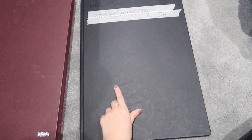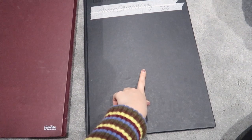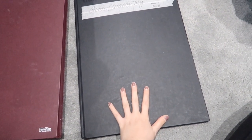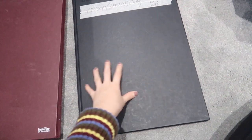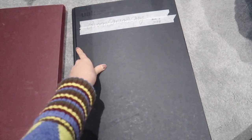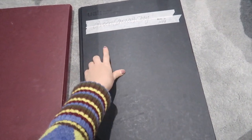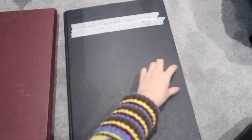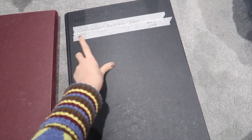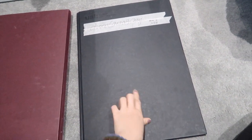So this is the second book to my fashion communication promotion sketchbook. The other one also has a black cover, and it has the same label as the one that I showed you with the course title and the start date, but because this is the second book, I thought it was unnecessary to label it with the course title.